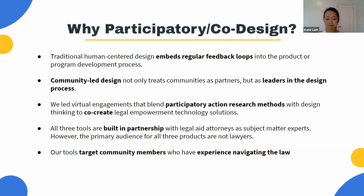So with Eric, we worked closely with case managers who have experience working with disability benefits applications. And because I am neither a case manager, Eric is not a case manager, it makes a lot of sense to thoughtfully partner with case managers and learn from them what their needs are, rather than assuming we would know what their needs are, especially in the context of a technology solution. So ultimately, born out of this initiative were three tools that target community members who have experience navigating the law, but aren't necessarily lawyers themselves. That's part of the legal empowerment framework that we had in mind. And that's also a big part of why participatory co-design was an important method for us.